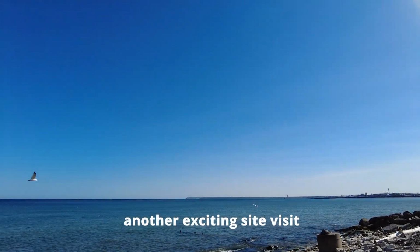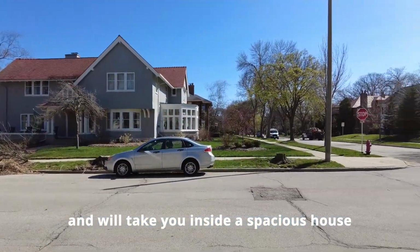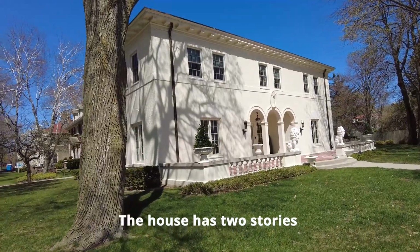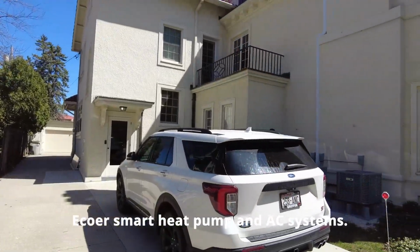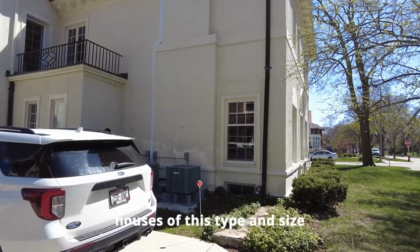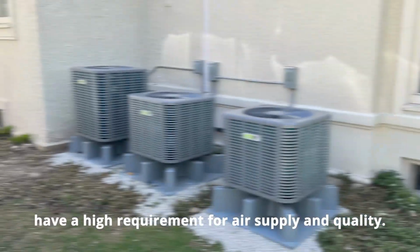Today, we're doing yet another exciting site visit and we'll take you inside a spacious house located in Wisconsin of the US. The house has 2 stories and a total area of 11,000 square feet and had specifically chosen to install Ecoer smart heat pump and AC systems. As we all know, houses of this type and size have a high requirement for air supply and quality.